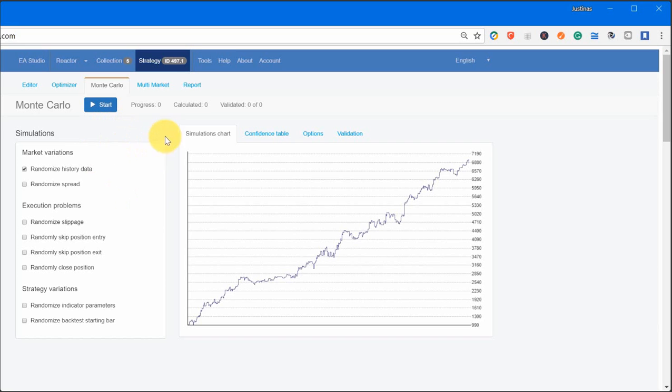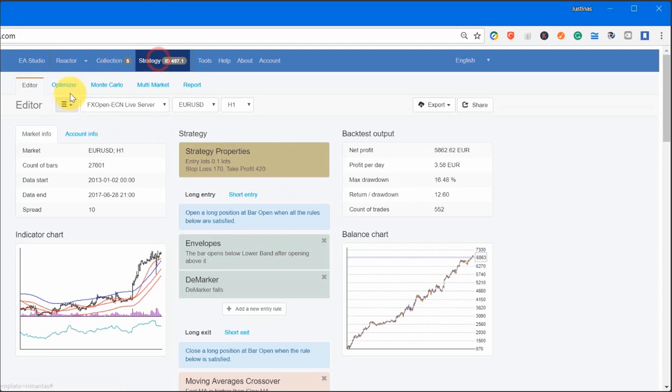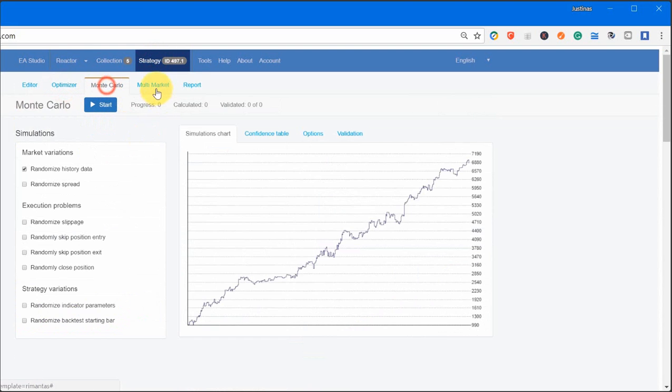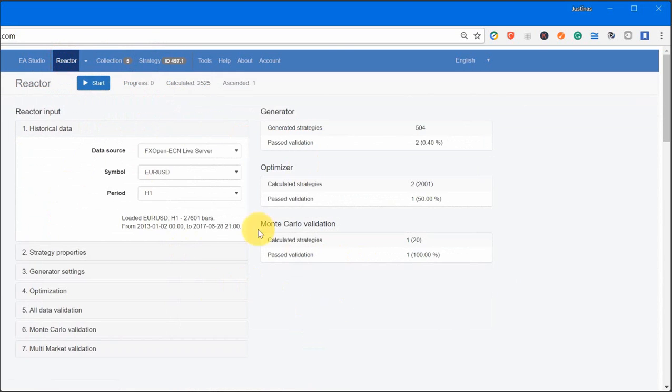And the best thing about it is that I wanted to show you the reactor mode, which is just an absolutely insane feature. It will just blow your minds, guys. With the reactor mode, essentially what we can do is automate all these bits and bobs and processes that I just showed you. So for all these stages, the optimizer, the Monte Carlo, the multi-market, we can automate all of that workflow here. So all we need to do is just set it up.